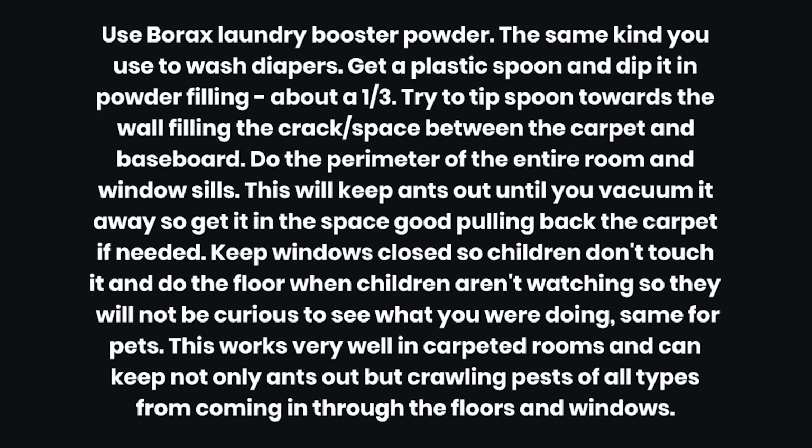7. Use borax laundry booster powder, the same kind you use to wash diapers. Get a plastic spoon and dip it in powder, filling about a third. Try to tip the spoon towards the wall, filling the crack space between the carpet and baseboard. Do the perimeter of the entire room and window sills.